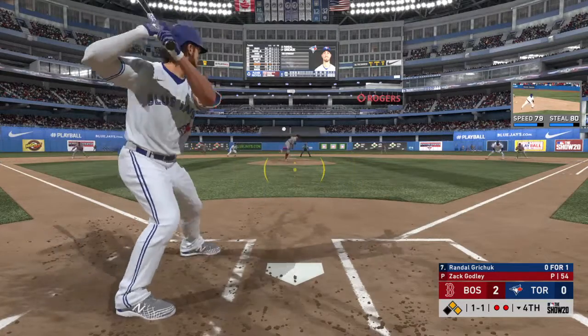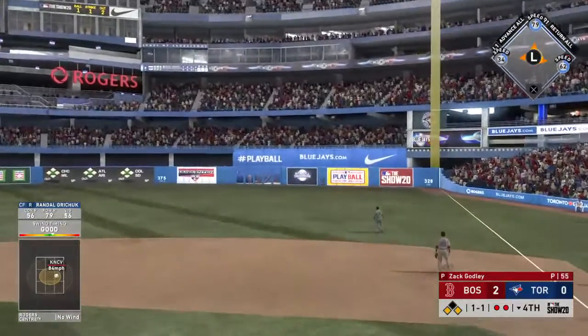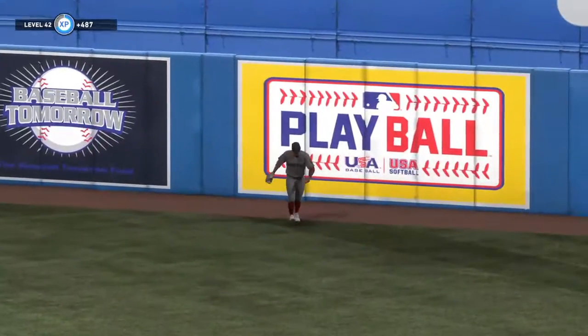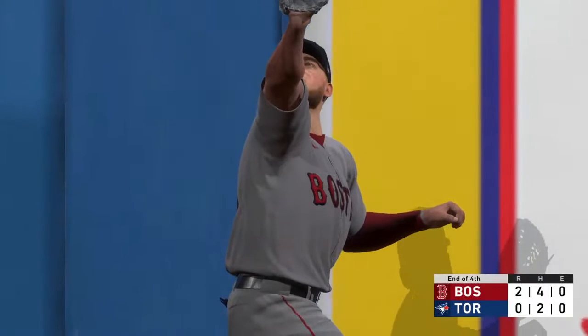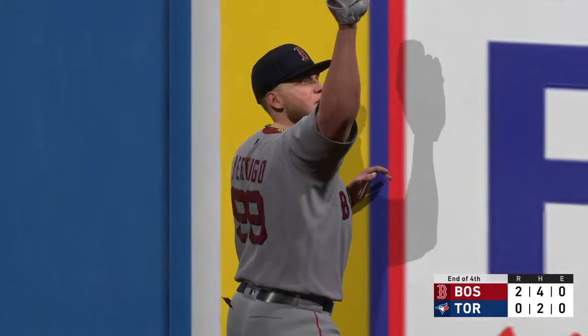The 1-1. There's a swing and a drive hit well out to right field. And he will crash into the wall, but hold on to it there for the final out of the inning. One more look at the final out. A teeth rattler if ever there was one. More of the show. Saturday baseball after this.